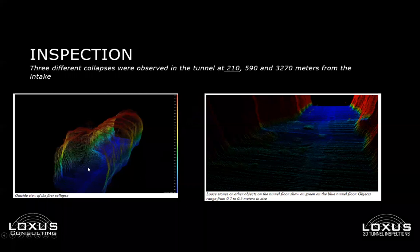We also, before and after that slightly larger collapse, discovered a number of smaller blocks from 20 to 50 centimeters in size, which basically indicated the ongoing corrosion or ongoing instability in the tunnel, which causes blocky fallouts, but even a larger collapse in one of the walls.